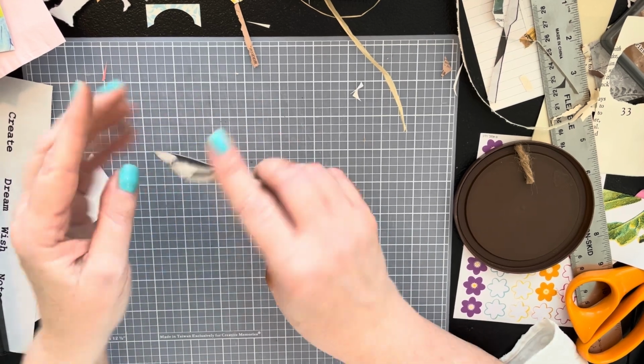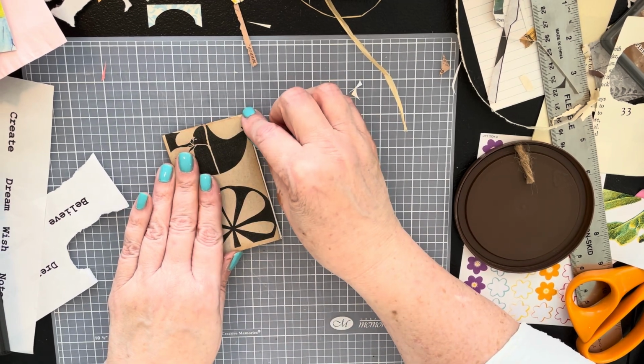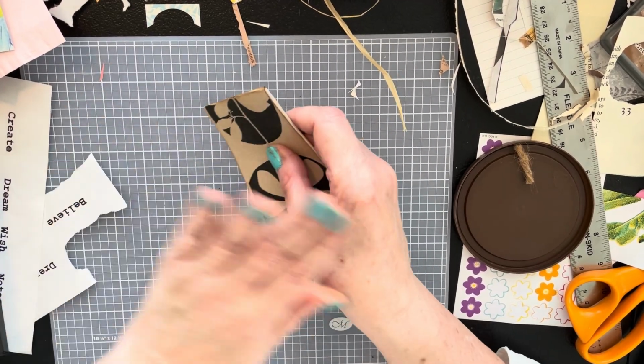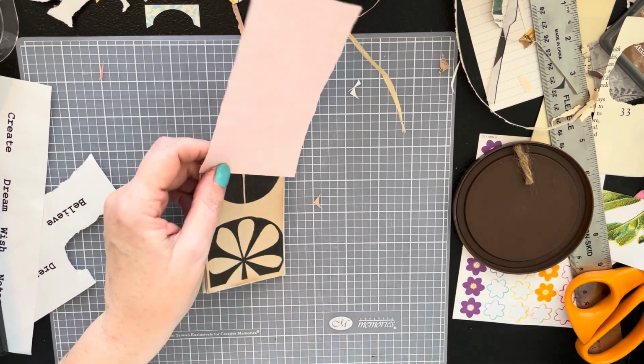Okay, so that's just simple, very simple little inking. So now we need a little strip to go across the top that is gonna hold our, you know, so that we can staple it shut. Here's a little piece of the pink. Why don't we use that? Let me see what else we've got here.